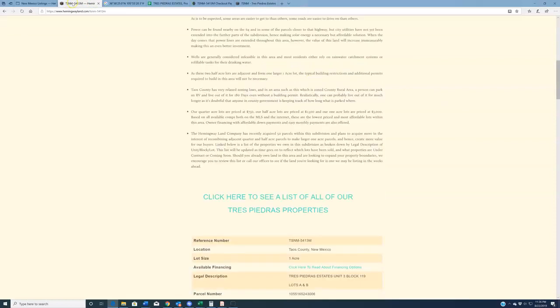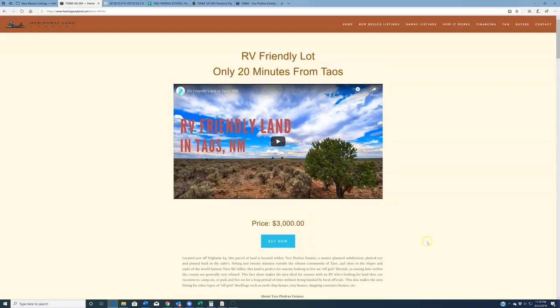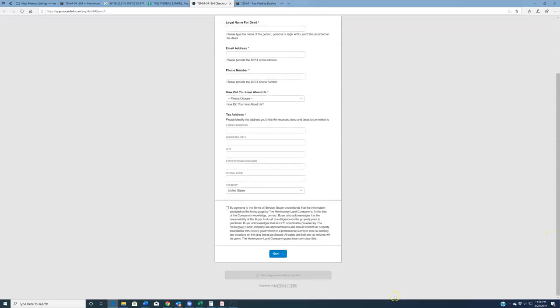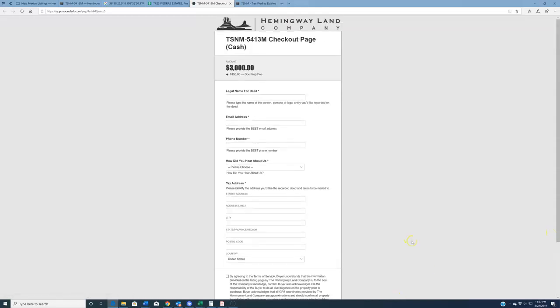All right, guys, so finally, if you want to purchase this property, come up here and click the Buy Now button. It's going to bring up a secure checkout form. Enter the name that you want on the deed, and enter the tax address where Taos County is going to send the annual bill. Come down here, click the Next button, and on the next page you will enter credit or debit card information. Once you have paid us for the property, as far as we are concerned, it is yours to do with as you please.